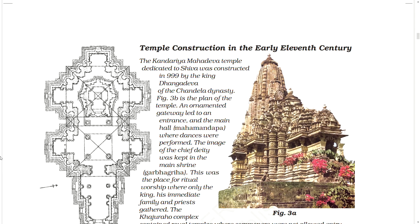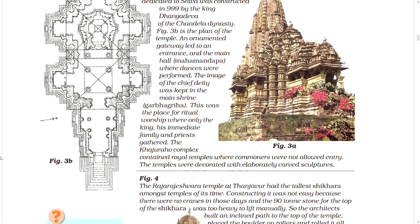This was the place for ritual worship where only the king, his immediate family and priests gathered. The Khajuraho complex contained royal temples where commoners were not allowed entry. The temples were decorated with elaborately carved sculptures.